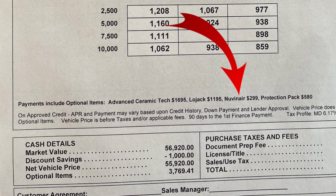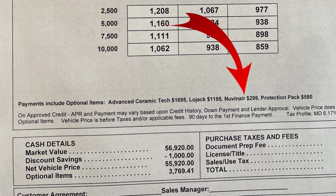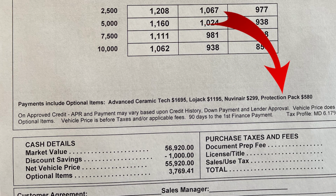$1,195. Yes. Inflation's hitting LoJack. Nuven Air, which is $300, and Protection Pack, which is $580. That gets you to your $3,769.41 of optional items, which are then being financed in your loan, which is, yeah, fantastic.